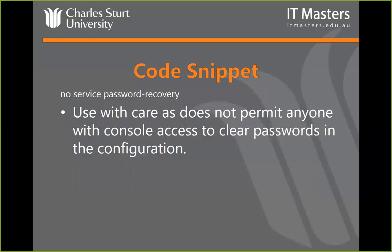You can turn that off, so that's not possible. So if you lose the password to the router, there are ways in which you can recover it, but it's not easy. It's really, really difficult and a real pain. So I would use that command with care.